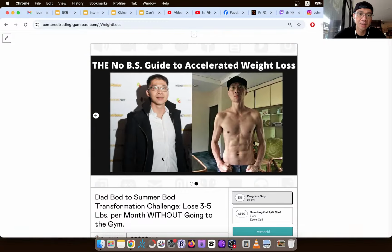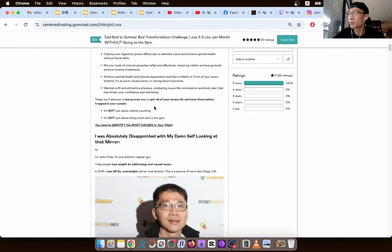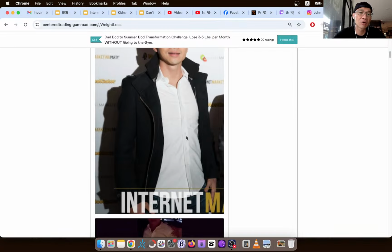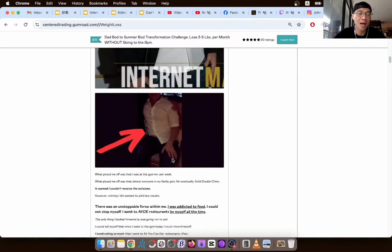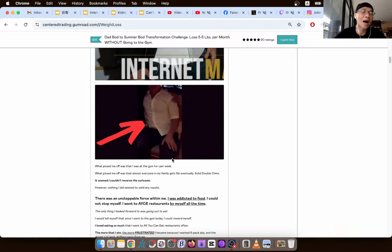Okay, this is me again, Southern California. You can see the inflammation around the face. Had a very tough time slimming down. Even though I was working hard at the gym, I had workout programs, I had a personal trainer. Okay, still could not get rid of this belly fat. I was eating right to the best of my ability. What was I missing? I was missing detox.